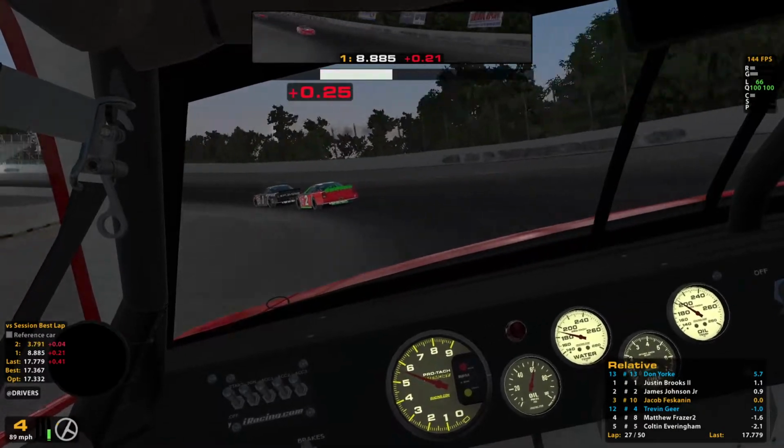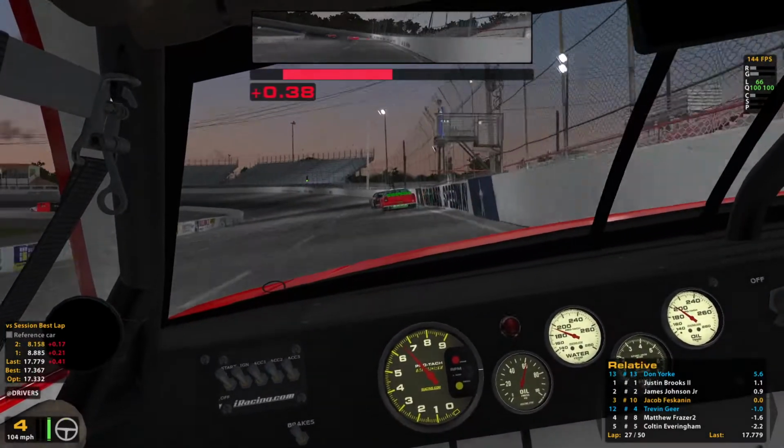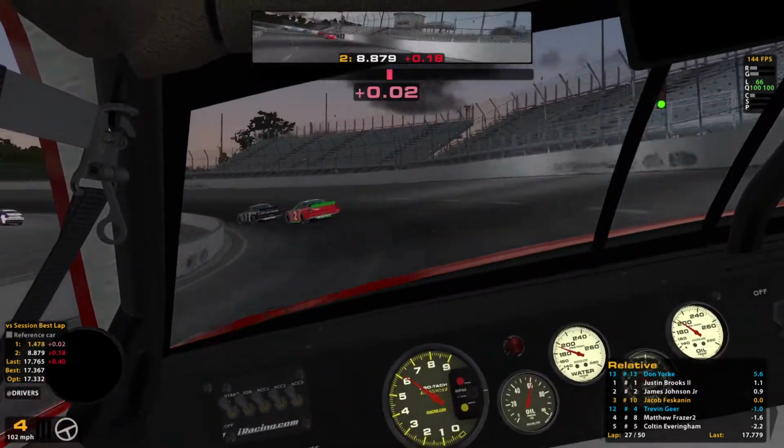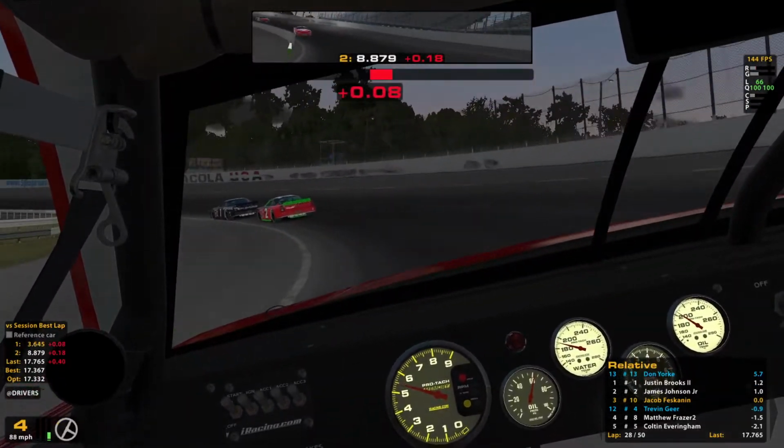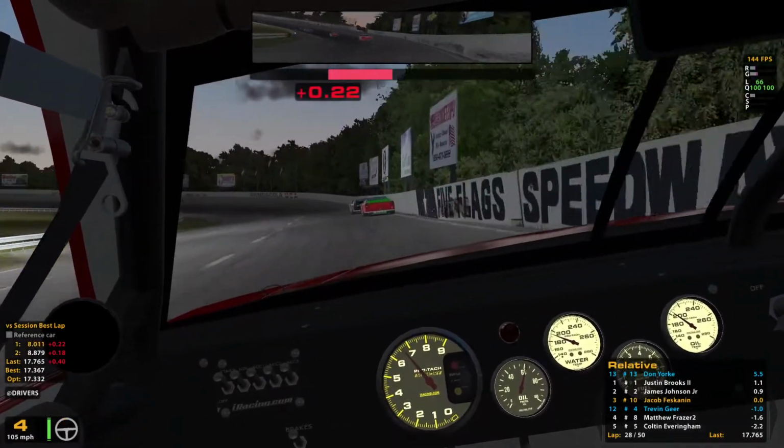Although you can see that gap's opened up quite a bit, and the 8 and 5 have actually flipped positions. But that gap's at 1.6 now at the line, so that's opened up from a few laps ago. So it looks like it should be a 3rd place finish. Probably should have been a 4th place if the 3 wouldn't have had the issue.